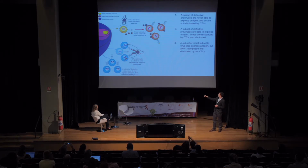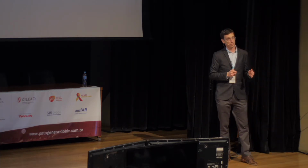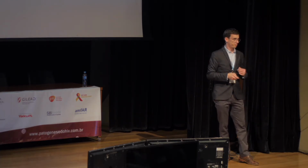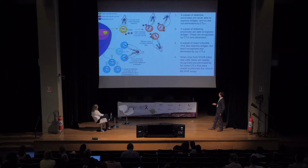So it seems to me that there's something about these real cells harboring the virus. Remember, these cells have lived for years or for decades in these people, where it may not be as simple as inducing antigen expression and that the CTL can consistently kill these.